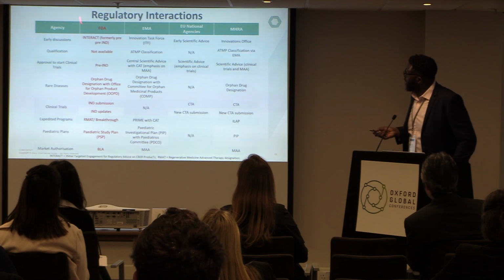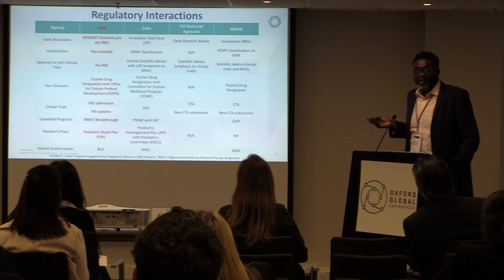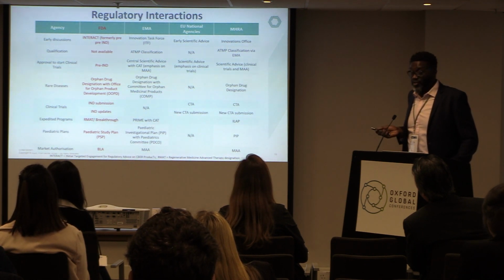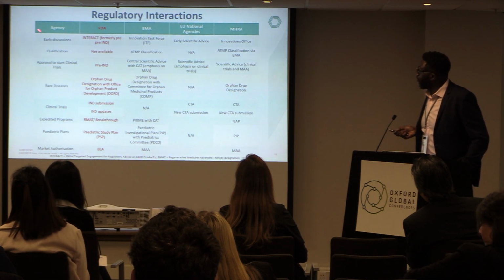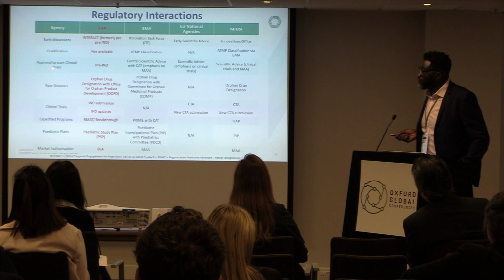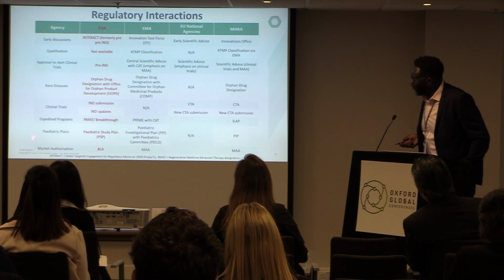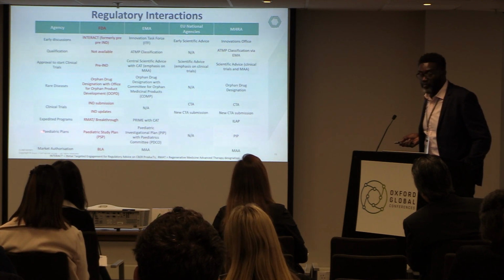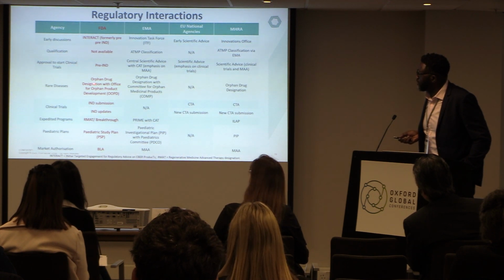So, these are the regulatory interactions that you would do throughout the lifecycle of your product. I've put the FDA in for the US because it's really important. The FDA basically controls and regulates all the things: early discussions, start of approval before you start clinical trials, the clinical trials itself, and market authorization for your BLA. They also look at your pediatric plans if you're targeting pediatric patients, and rare diseases for orphan designation.